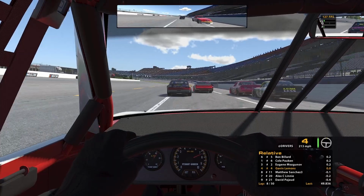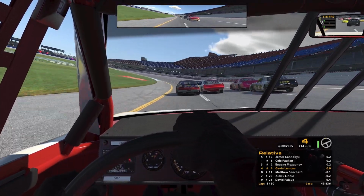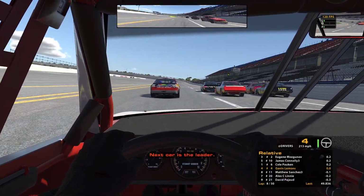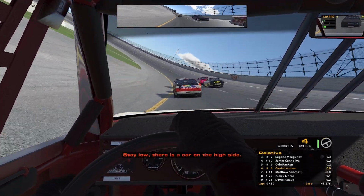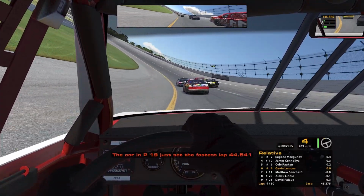Behind us does not look too dicey, and they've been checking up for us. So they're just being patient right now. Really, the scariest part is the car right in front of us, so we just need to be aware of that. Outside. Stay low. There's a car on the high side. And do what we can to avoid anything that happens.